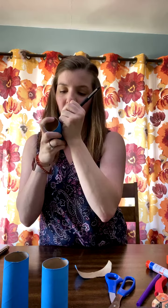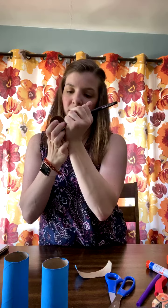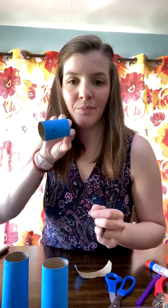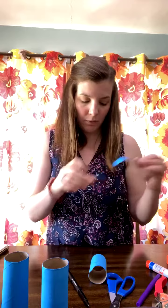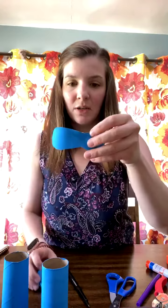And this is fun. You can decide if the dog is a boy dog, if the dog is a girl dog. I'm going to give her some eyelashes, right? And you can get creative. A great way to do that is by adding little bows here or there, make it cute, make a whole family of dogs, whatever floats your boat.